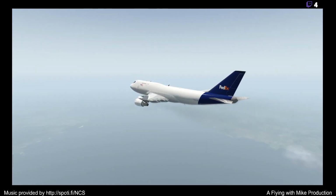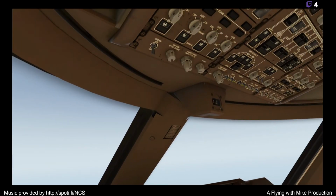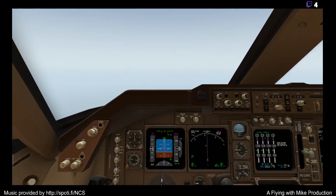Nice look at this bird as we're climbing. But we need to get the landing lights off. Hot mic. Hot mic. What kind of bird is it? Hot mic. All right. I think I was hitting the control button. I've got a watch doing that, folks.